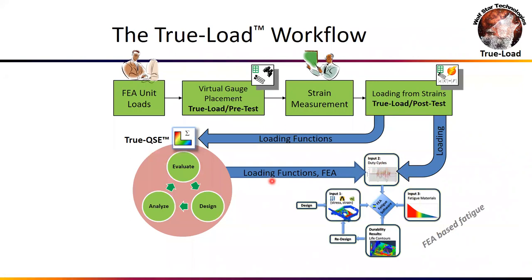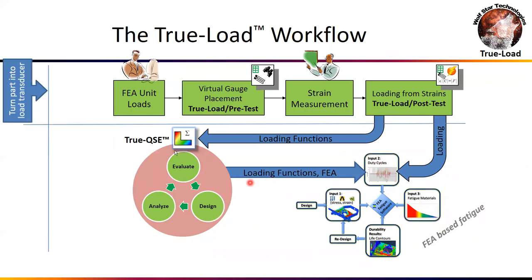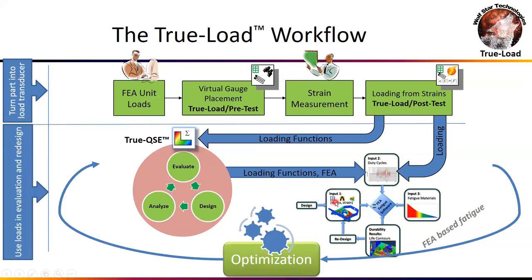So this is what the overall flow chart looks like. It looks kind of complex, but if we break it down a little bit, the top four blocks are you turning your part into a load transducer. And the bottom flow chart is you doing design and optimization once you have gotten the loads. So you might go through the top four blocks once, and go through the bottom flow chart 20, 30 times while you're doing design and optimization on your product.